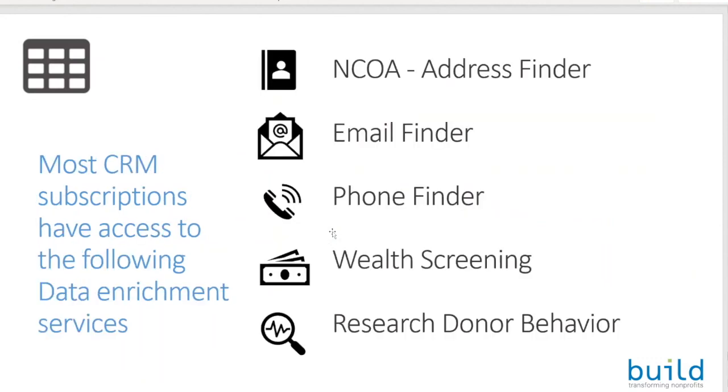And then it's also important to regularly screen for national change of address, age, Data Finder, deceased, any data service that your nonprofit could benefit from. For one client, knowing what congressional district people live in is a Data Finder service that we use.